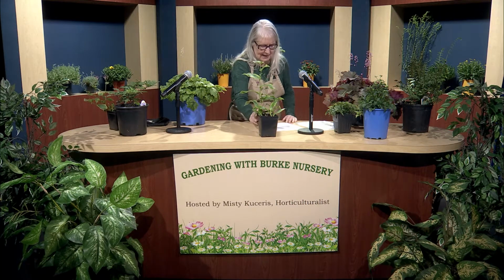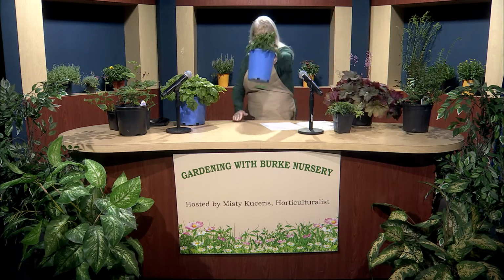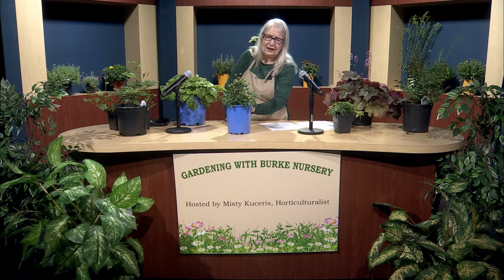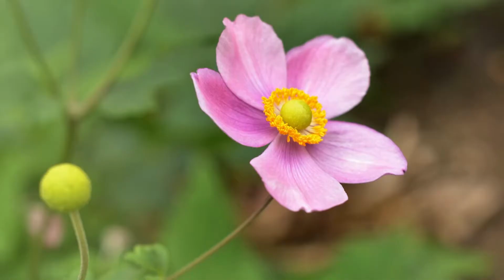The next plant is the Anemone. And no, we're not at the ocean. This is really a plant. This plant hasn't started blooming yet, but I do have a picture of what the blooms look like. They are phenomenal. The blooms can actually get as wide as 4 inches.